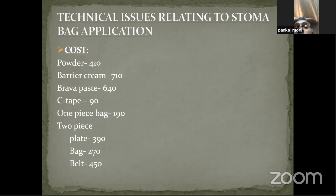There you can afford to have this powder, cream and everything, because it is not a long-term cost. But in a permanent stoma, this is very costly. So you should keep that in mind, because I know that if it is a permanent ileostomy, the per month cost 25 years ago was around 15,000. Now it has come down to, I think, 5,000, but still it is there. You should keep it in mind. All these materials are costly, though they are available in the hospital, that's a different thing, but you should remember this point. Okay.